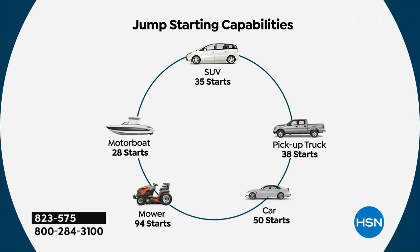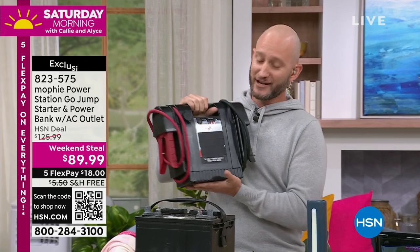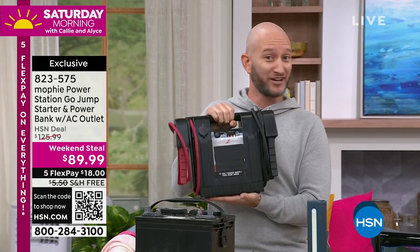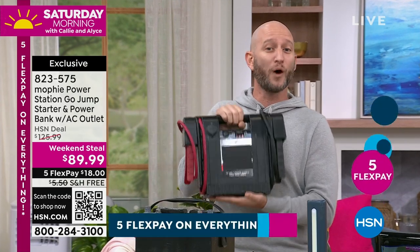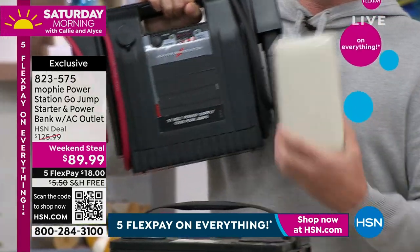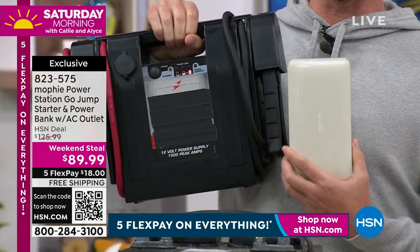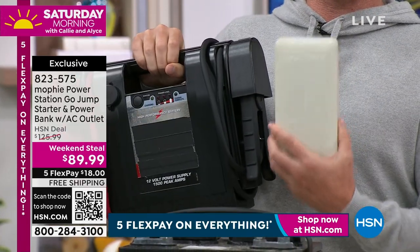But I want to show you when we come back what you typically think a jump starter looks like. It's typically something that weighs about 25 pounds. Okay, this is not something that's gonna fit in your glove box, in your purse. This doesn't have an AC outlet. It has one purpose, it's 25 pounds. These have been replaced with this, with your Mophie. And your Mophie has tons more features than this does and weighs less than 5 pounds.